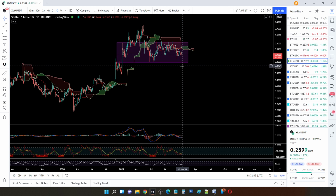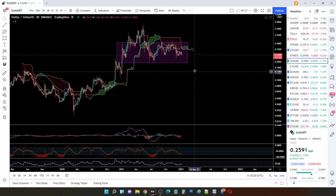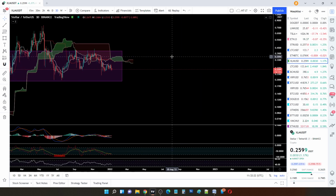I would sell my Stellar. I'll be out of this trade, and I would buy back happily at somewhere between 12 and 14 cents here. But I have a strong feeling we would bounce before 20 cents or so.